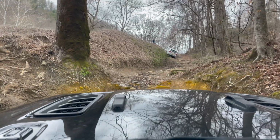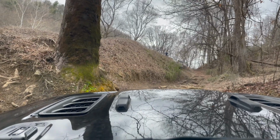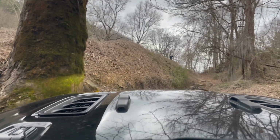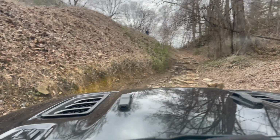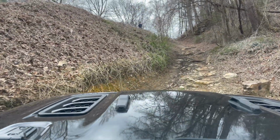This footage here is from Rich, who was driving the black Gladiator. He's on 35s with a 2-inch lift. Didn't have any problem getting up through this section. This section really was a fun section of trail. Trail got super narrow. They're kind of spidered out. There were different ways to go. But yeah, just a nice little hill climb up and out of the section.